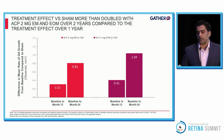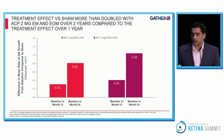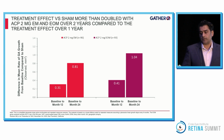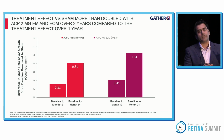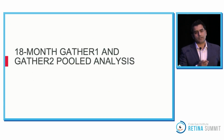The other question was, what is the efficacy in the first year compared to the second year? As a reminder, again, in the first year, everybody was treated with monthly, then re-randomized to every month or every other month. And what we saw was that the treatment effect versus sham was more than doubled with ACP every month or every other month over 2 years compared to the treatment effect over 1 year. So we are starting to see a benefit that's more than double with either monthly or every other month. Again, the patients were treated with monthly in the first year. So now let's look at some of the data.